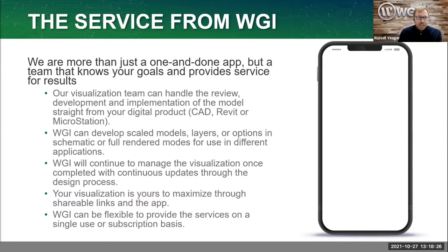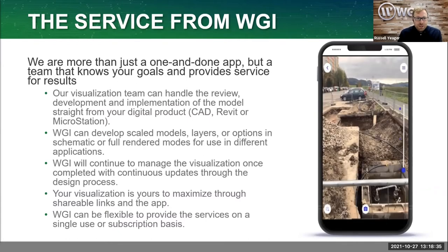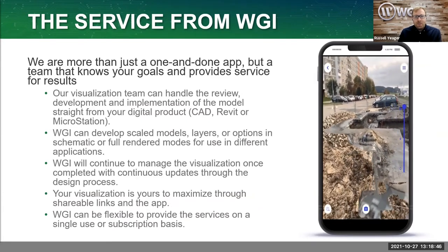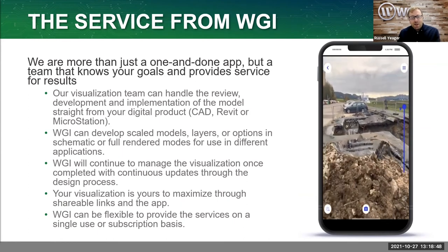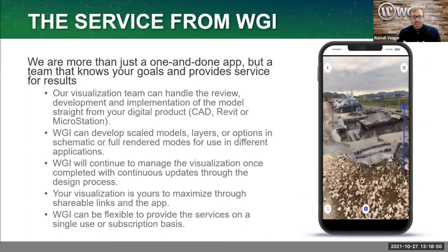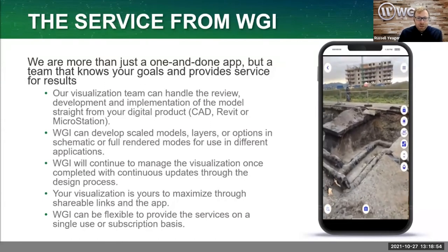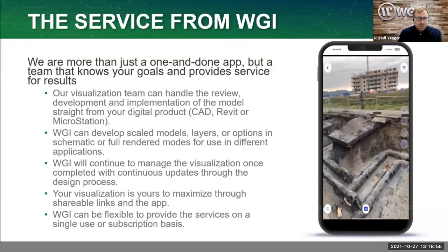So some of the services that we want to provide here, this is not an app that we're going to send to you and have you figure out and learn how to use. We want to be able to service you and use the tools that we've created to help you have a turnkey experience. So we don't need to have you take your CAD or Revit or MicroStation model and adapt it to the app. We'll take care of that. If you can send us your CAD models or your Revit models, we can bring them directly into our application and give you access to use them.